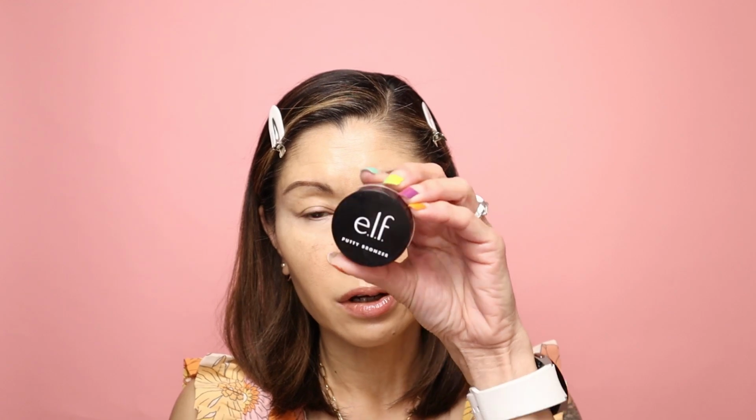I'm feeling confident. I don't have any new bronzer today, but I'm going to go in with the e.l.f. Putty bronzer in the shade Tan Lines, and I'm just going to go ahead and quickly apply some bronzer. If you're looking for an affordable bronzer, you can't get any more affordable than e.l.f. Bronzer is on.